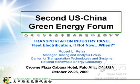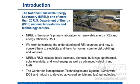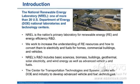20 labs in the U.S. Department of Energy's lab system. We are the only laboratory in the system that focuses specifically on renewable energy and energy efficiency technologies. Our mission is to work to increase the understanding of renewable energy resources and how to convert them to electricity and fuels for homes, commercial buildings, and vehicles.